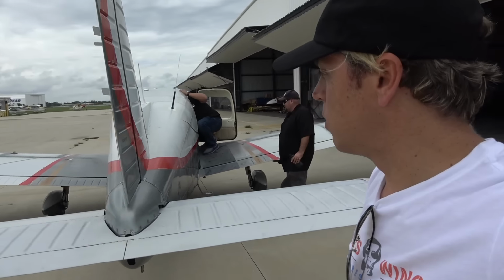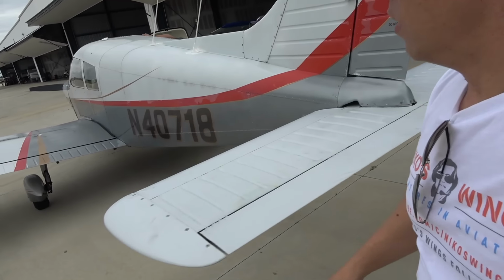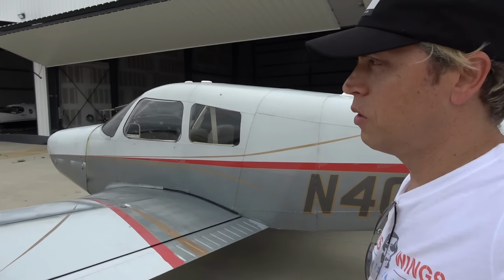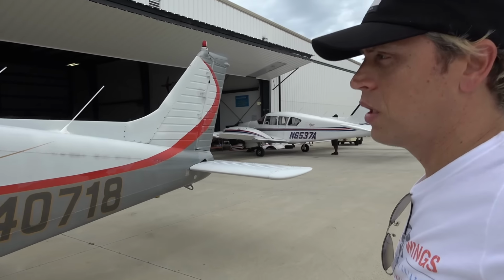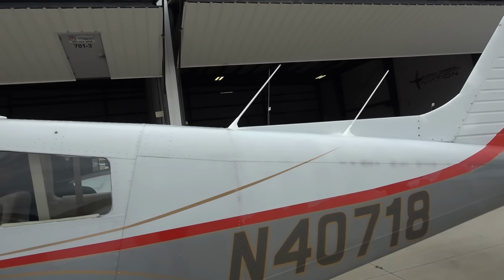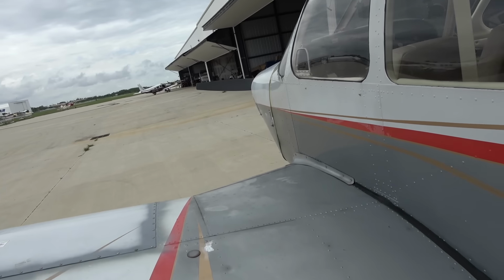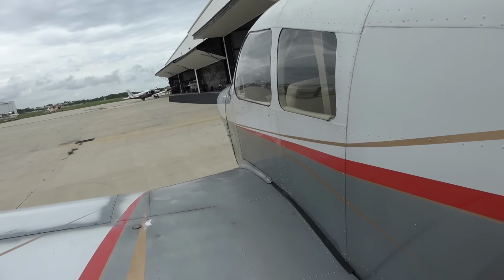All right, we're here at the AeroDiesel with the boys, and we're picking up the Piper Warrior 40718. I'll be flying with Alex in a little bit, and we'll be doing a few maneuvers and then ending up in Boca to tie down for some time until it gets sold. From there, we're going to be flying in a little bit, so look for those videos as well. It'll be a lot of fun. It's a fun little airplane.